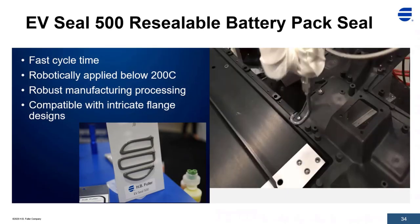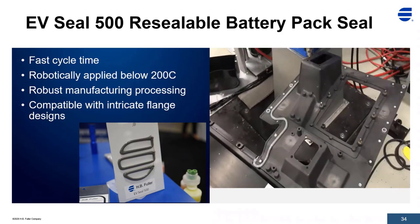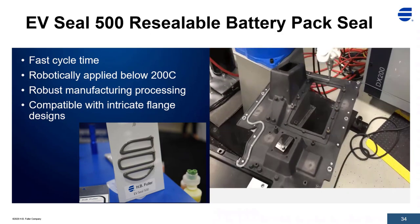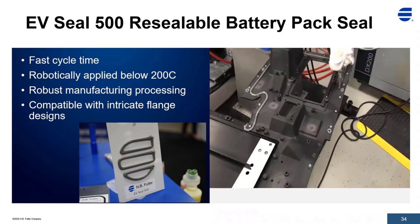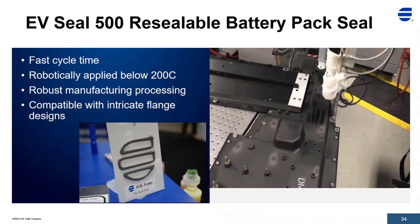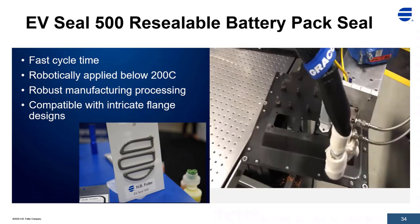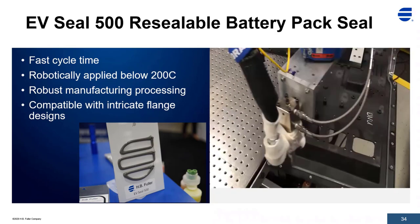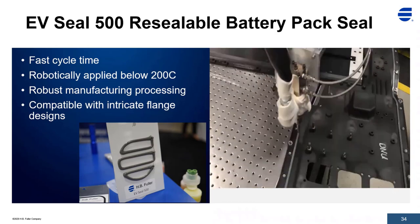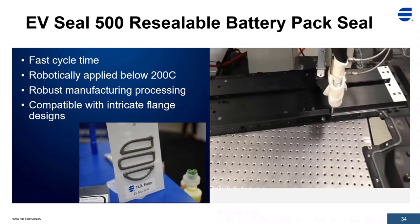EVSeal 500 will help you reduce manufacturing cost using a fast, accurate robotic application like what you're watching here. Automation like this will provide all the repeatability and reliability you've been needing. The robotic dispensing system will help you assure that bead height, width, straights, curves, and knit lines look exactly the same on every part. EVSeal 500 is a one-part adhesive and sealant.